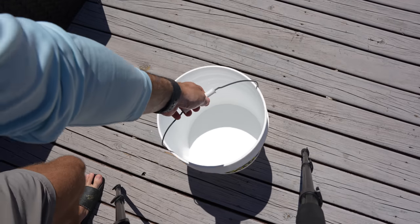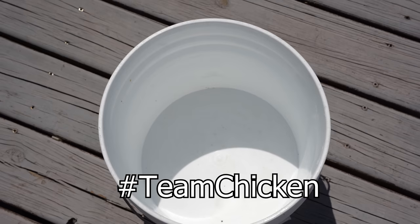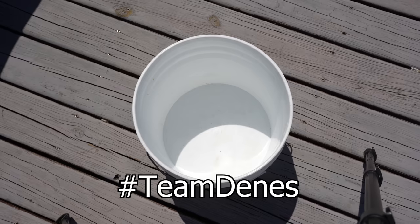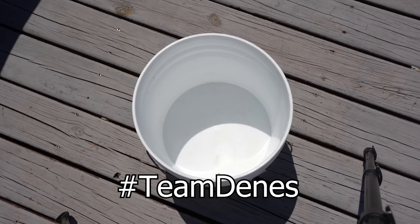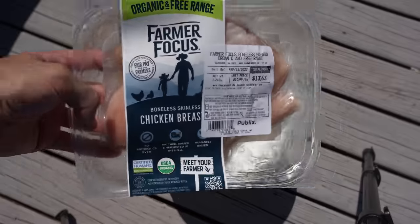All right, whoever's team chicken, there's our chicken bucket. Shout out hashtag team chicken in the comments if you're team chicken. Hashtag team deans if you're team sardines. So I think I'm team chicken today, I'm not gonna lie. I think that's gonna really be the difference maker. It could really prove to be an excellent crab bait. The good old fashioned chicken.